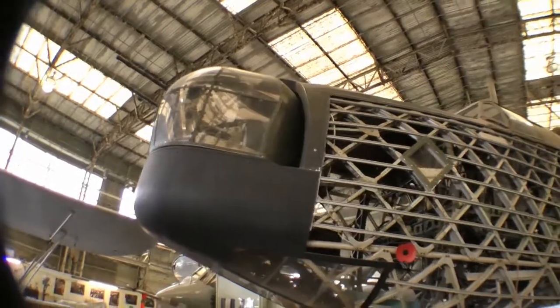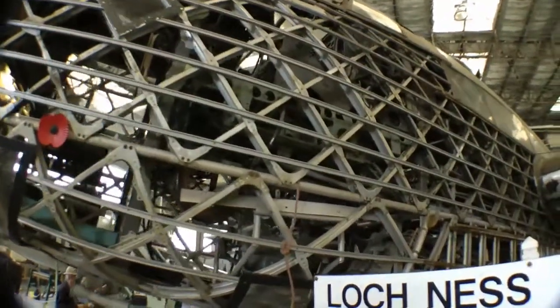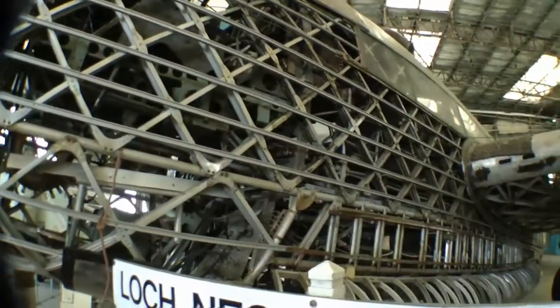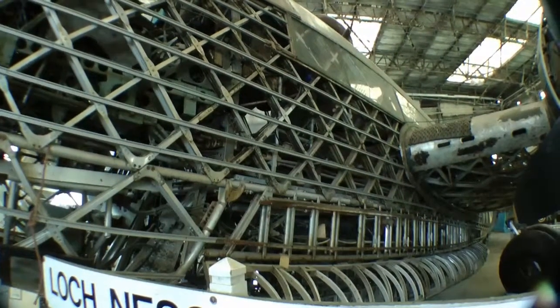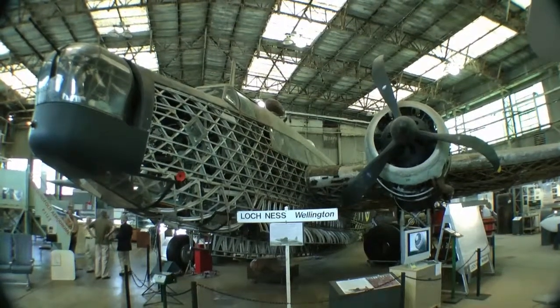This is the Wellington Bomber. It crashed into Loch Ness in 1940 after engine trouble. It was found by a group searching for the Loch Ness Monster. It was recovered in 1985.